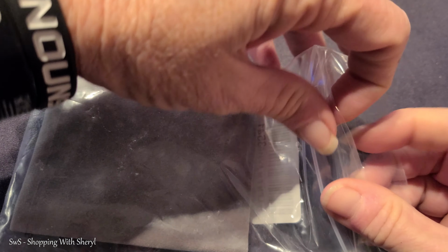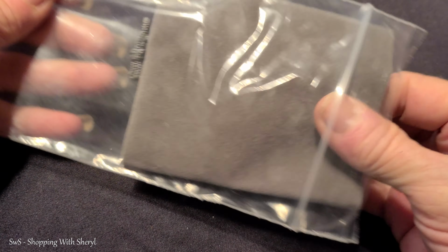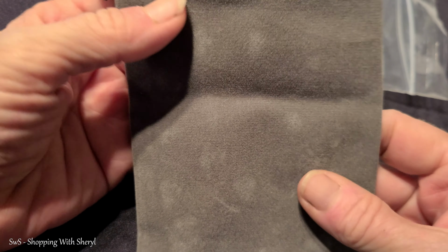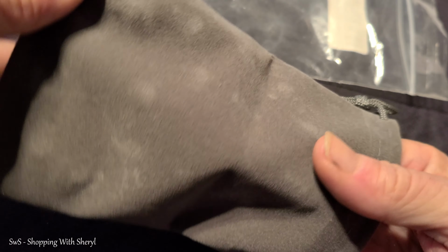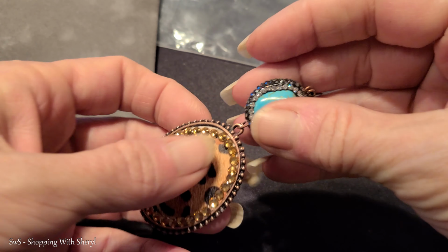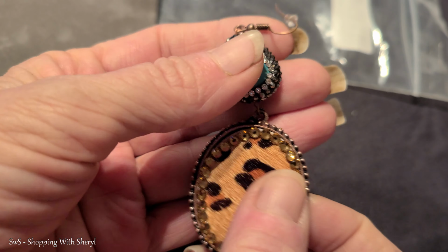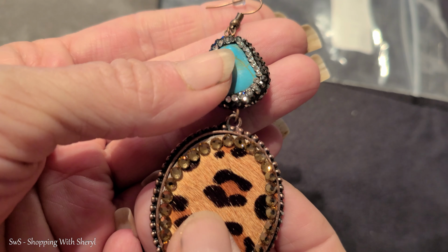Now, here's one that I'm not sure about, because we have other packages with this gray, and they are Pink Dodo. And this one is not. Usually they say Pink Dodo right here. So this one isn't, and it even feels a little bit different. It feels a little rougher. So let's see. I'm not even sure what it is. One earring. The other one is not in there. Well, that stinks. It's one earring. This actually feels like fur.